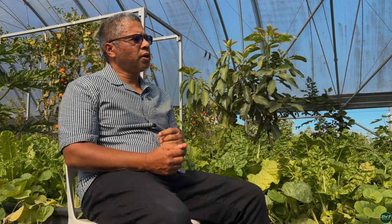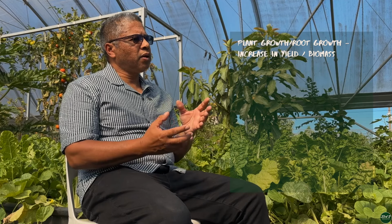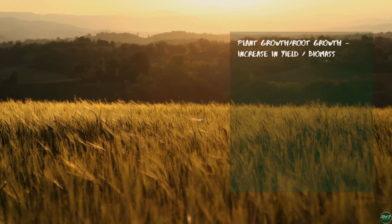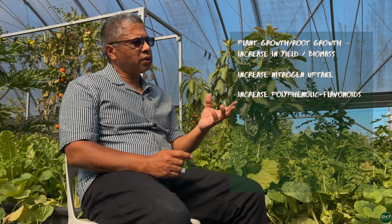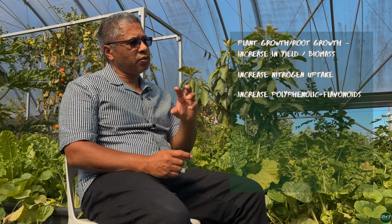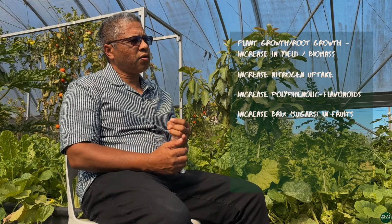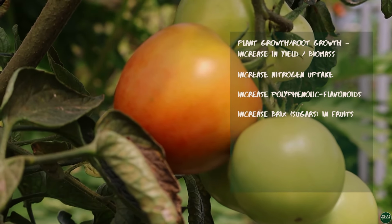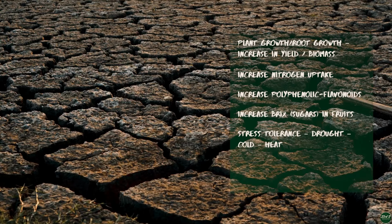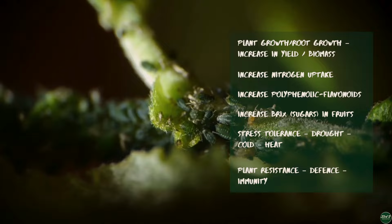In terms of the benefits, your major benefits that a grower or the farmer will like are plant growth promotion, increase in plant growth, increase in your yield or your biomass, depending on if it's grain yield or fruit yield. Then increase in the uptake of nitrogen is an important characteristic of some biostimulants. Increase in polyphenolics and flavonoid uptake, which are the antioxidants in your fruits. Increase in the Brix levels, that's what we call the sugar or the sweetness of your product, especially in tomatoes. That's a critical component there. It will also protect your plants against stress factors like heat stress, cold stress and drought stress. And then the other one, disease resistance, so protecting the plants against insects and major disease pathogens.